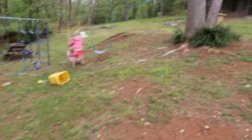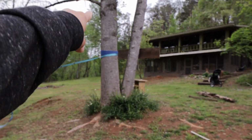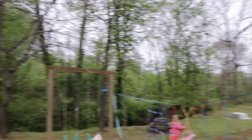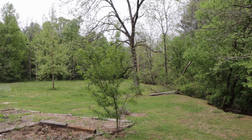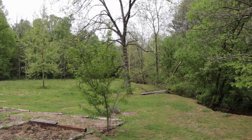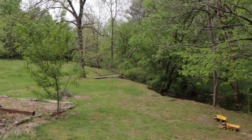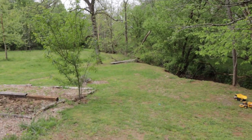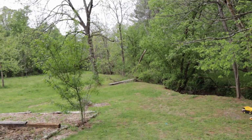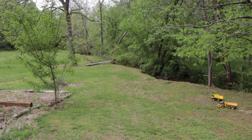So we do plan on building the kids a tree house here, and then hooking a zip line from this tree all the way down to that walnut tree down there. And I think they will just have a blast. We really just want our area to be so much fun for them that they don't really want to go anywhere else. But I know that that's not going to be true. They're going to want to do other things, but that's fine too.